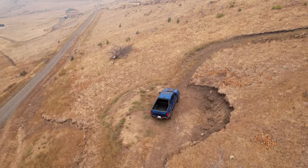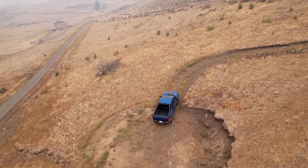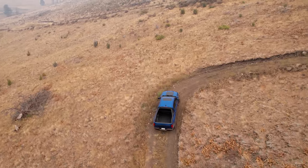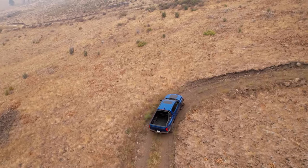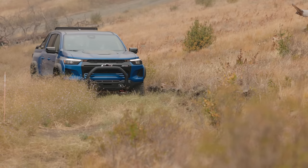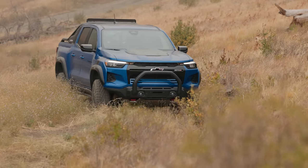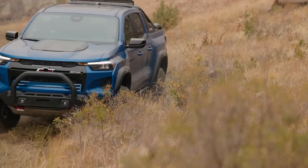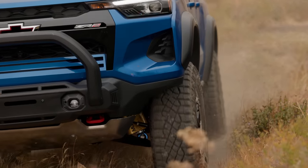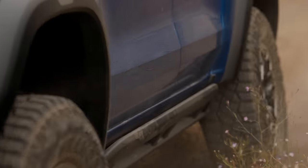Okay, now we're gonna do the climb. I'm just keeping this so far in 4 auto, and it is working just fine. As we slowly ease up the hill, let's see how this does. Now, a two-wheel drive vehicle has real issues getting up this. In 4 auto, it's doing fine, shifting that power from the back to the front as necessary and keeping us moving. Okay, and up we go.